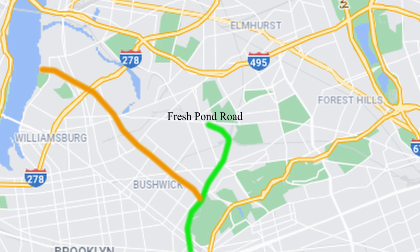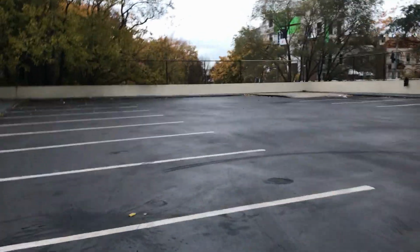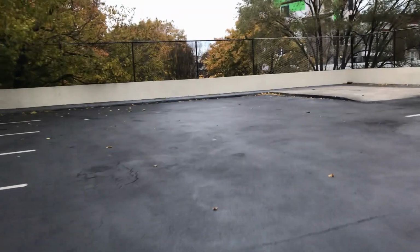There, it would meet up with the Lower Montauk Branch and end at Fresh Pond Road. Although the railroad saw great traffic, it began to decline in the early 1900s and it ended passenger service in 1924 to become a freight line. It was only then that the line from Bay Ridge to Fresh Pond was referred to as the Bay Ridge Branch. So today, I'm going to explore the branch line and discover the locations of the stations that closed in 1924. So let's get started.